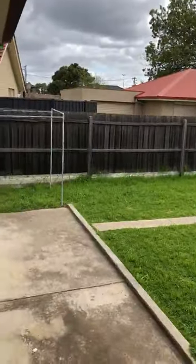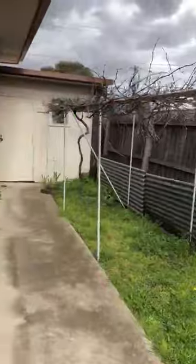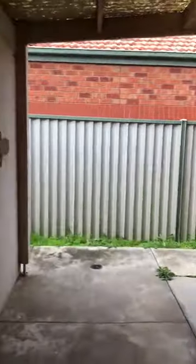Out here you've got the backyard. Spacious backyard. You've got small shed. Okay. Got another small shed over there as well.